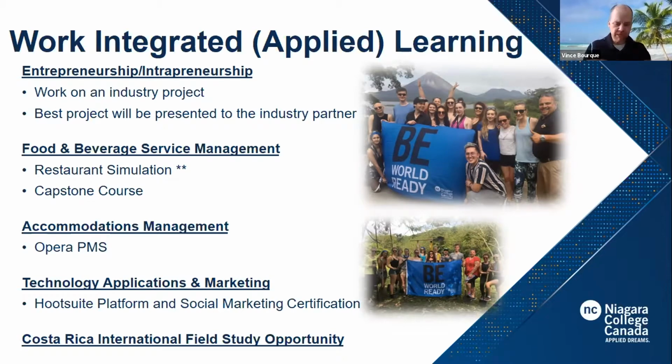platforms in one place. You go onto this platform, you update your social media, keep track of your social media on all different platforms in one place, right? So in technology applications, we focus on the platform that manages all the different platforms. And then in marketing, you actually do a social marketing certification where you learn how to do marketing in the social media environment.